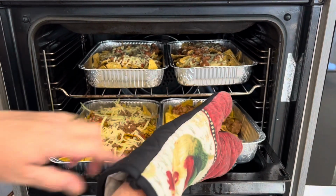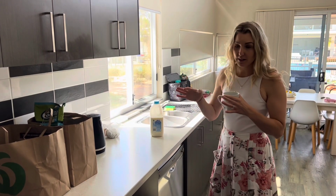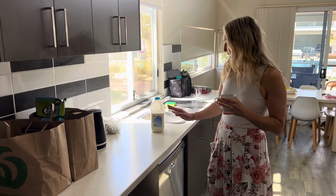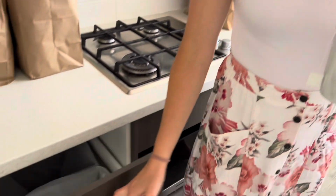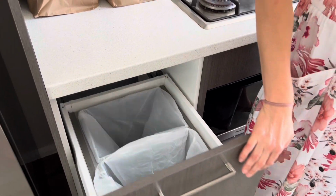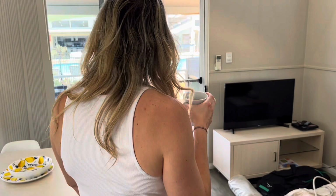The last thing I liked at this accommodation was some of the features of the villas themselves. I loved the nice long kitchen bench, so we always had plenty of space as a family of 5 for cooking and just generally putting lots of our stuff. I liked the convenient pull-out bin, and I think the best feature of the villas is the lovely front veranda.